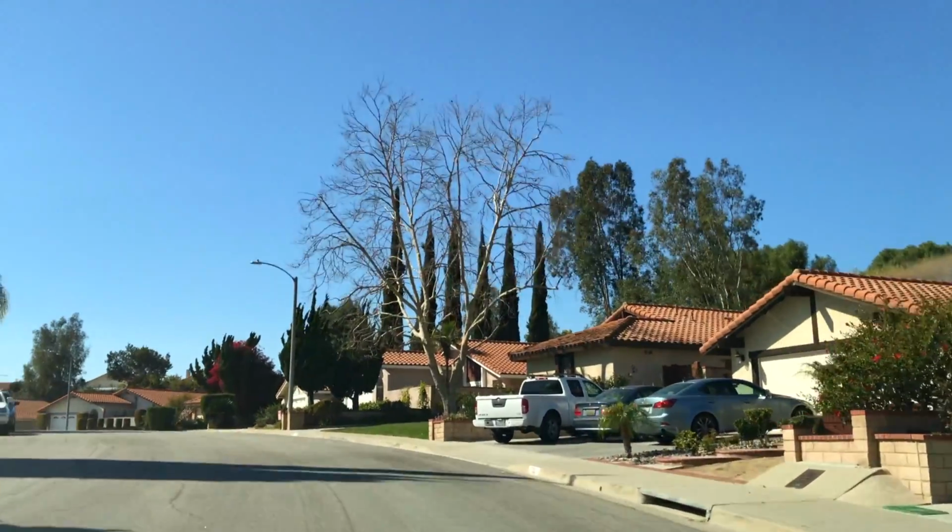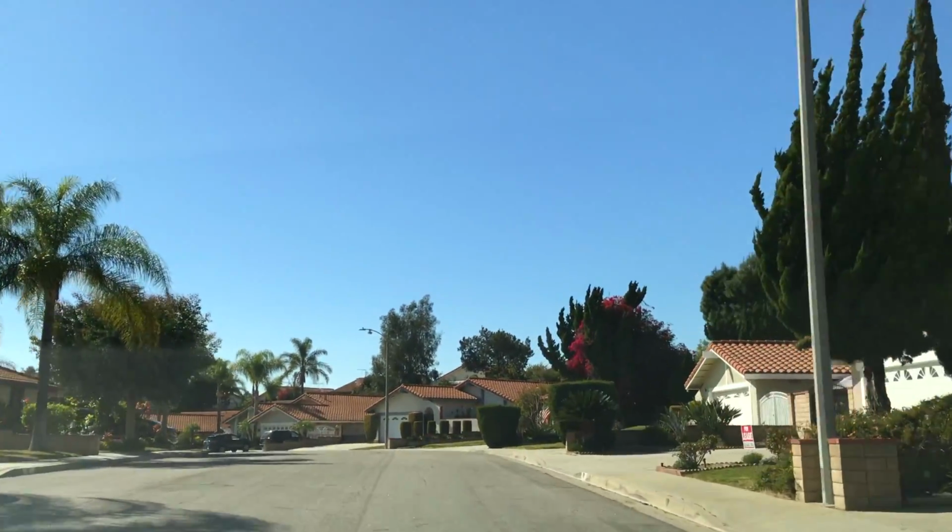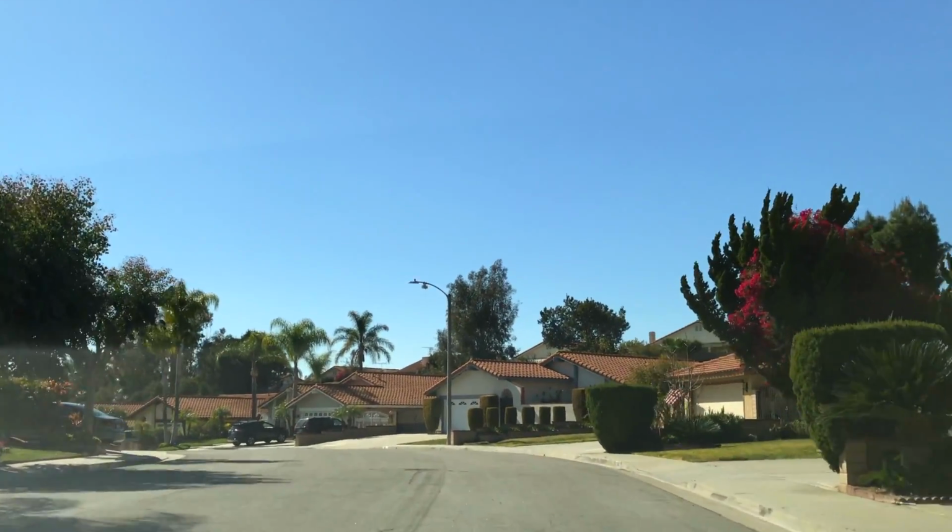So over here on the right, this is a typical home that you might find in this area. Red tile roof, kind of Spanish feel.